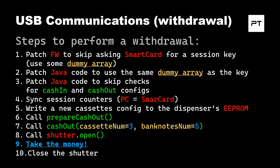So the next step is to upload new cassette configurations to the dispenser to tell it that we have some amount of banknotes in specific cassettes. And then we called the function prepare cash out, and then called cash out with specific values like a cassette number and banknotes amount. Then we got the dispenser that started to buzz.